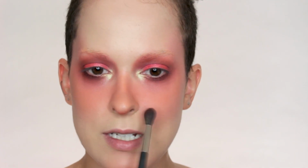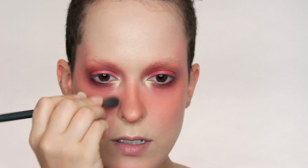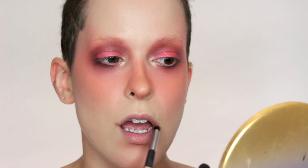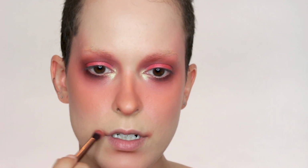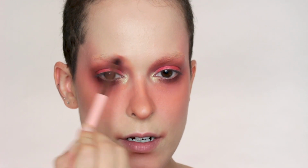I'm also going to take Rule Breaker on my fluffy brush and just dust it under my nose. Use it to contour as well a little bit. Just kind of ties everything in together. Then I'm also going to use it under my bottom lip to make it seem poutier. Then I also want to take it onto the outer corners of my lips. Do that little shading that I always like to do. Make sure it's blended out with the little fluffy brush. Don't want it to be super harsh. I'm also going to take a little bit of Third Eye just to blend out the shadow here on my brow.